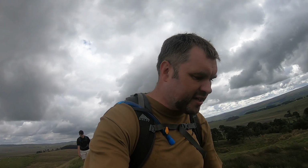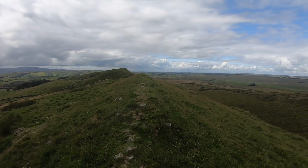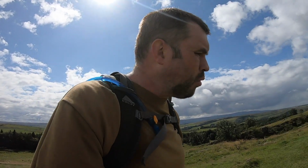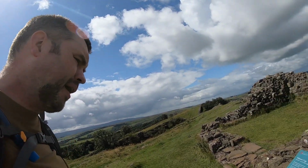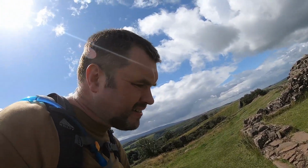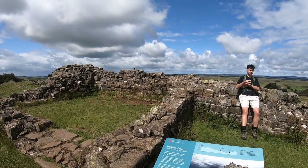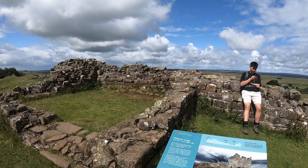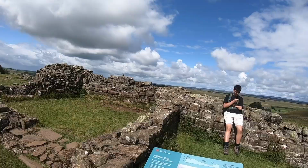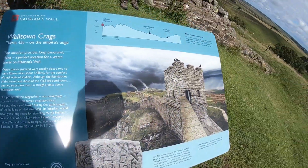So it's up a very wild ridge, started drizzling, but look at the scenery here. We can see all the way down to the Solway Firth where we're going. Now then, we're at Walltown Crags, turret 45A on the Empire's Edge. Here's the tower, Walltown Crags. They were probably proud of their achievement, because they inscribed stones, and one stone was found from the 20th Legion, Valeria Victrix, 180 AD.